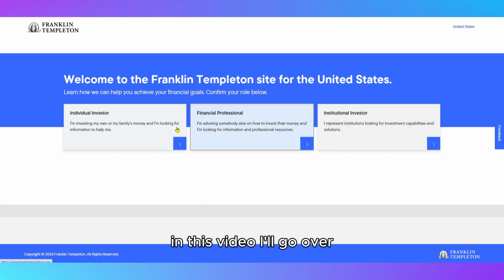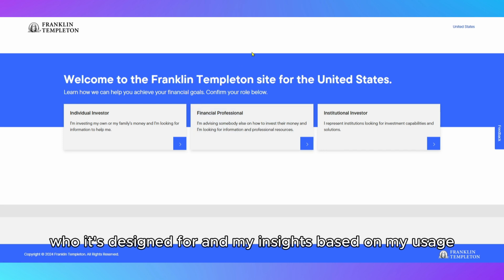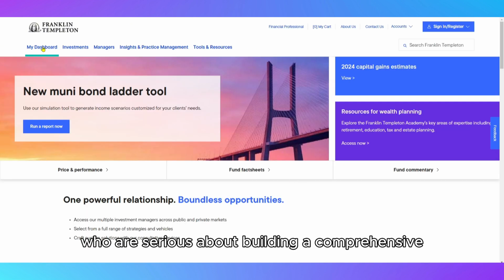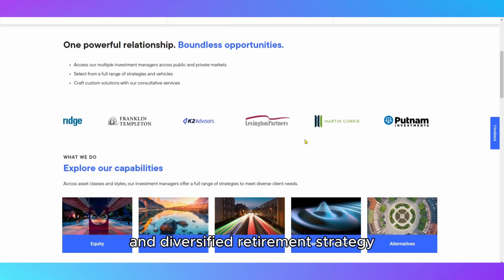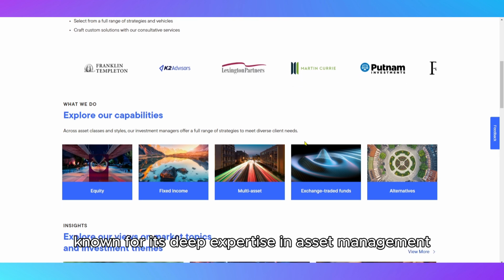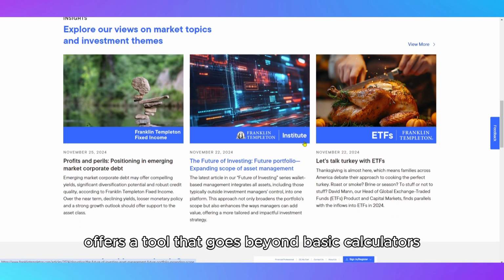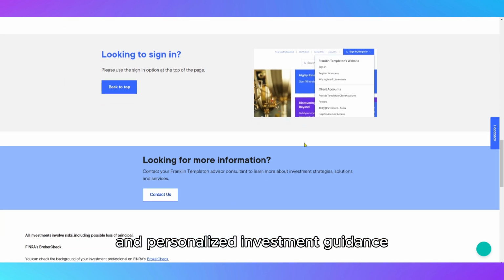In this video, I'll go over the key features of the Franklin Templeton Retirement Tool, who it's designed for, and my insights based on my usage. This tool is geared towards individuals who are serious about building a comprehensive and diversified retirement strategy. Franklin Templeton, known for its deep expertise in asset management, offers a tool that goes beyond basic calculators by integrating advanced planning features and personalized investment guidance.